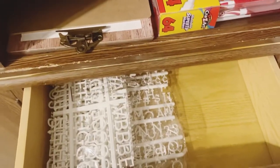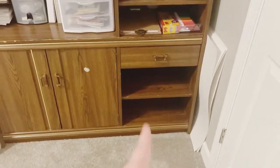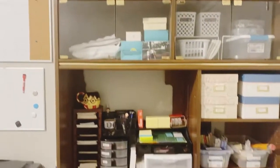I have extra notebooks. They're the letter things for those little boards. Just shoved them in there. Still have space. I have nothing in there. So yeah, I still have a lot of space for some more stuff. But yeah, this is it, guys.